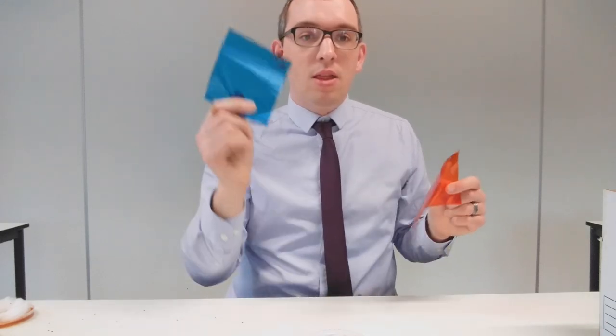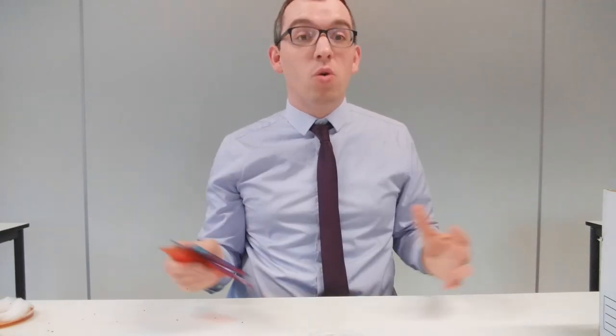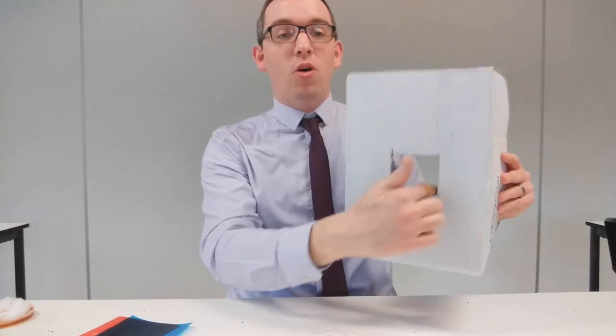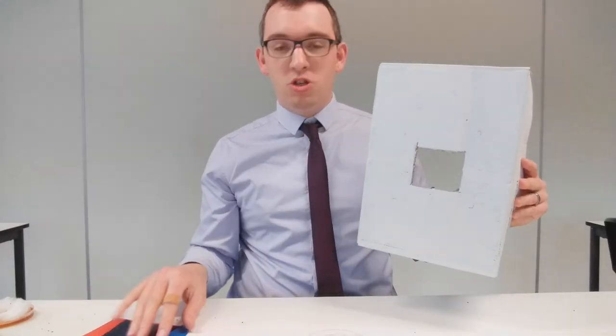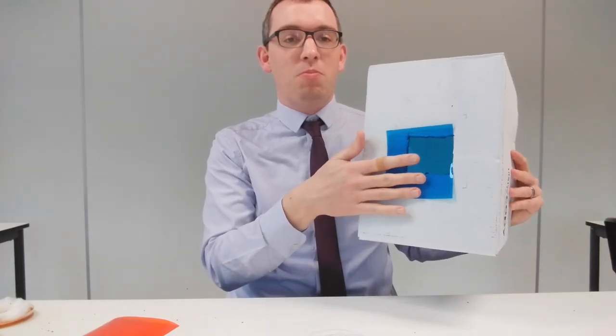Now, the best way of doing this is if you have some way of blocking out all the other colours of light. So I'm going to use this cardboard box, and as you can see, I've cut a hole in the cardboard box, which is just small enough to be covered by my piece of coloured plastic.